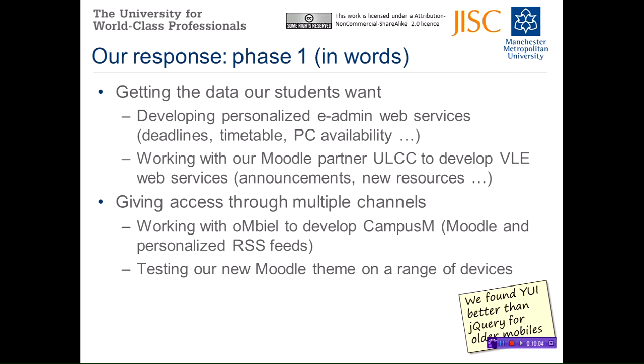working alongside Ombile to develop what you might term Moodle M, or a mobile Moodle set of web services that can power mobile devices and take Moodle content and put that right into students' hands. I think this was part of a general drive to give students access to a range of channels.